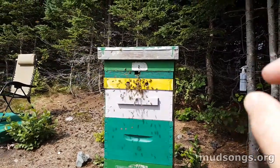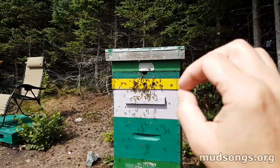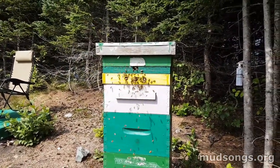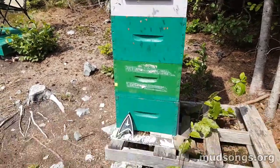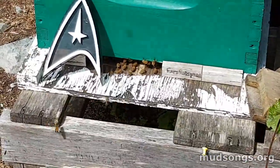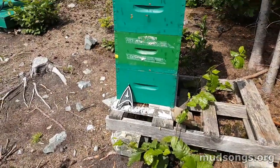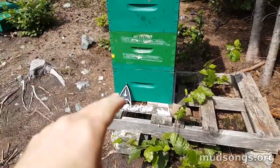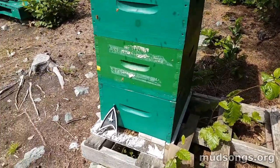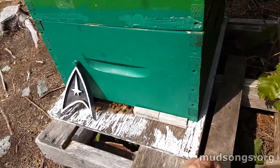So I'm going to open up the top of the hive, so it's like a big, wide open hive, because they were really crowding that top entrance last night, or yesterday. And down there, you can see they're already getting the fanning action on the go. I've had that somewhat closed because of wasps hanging around, so I'm going to open it up so they don't have to do as much work.